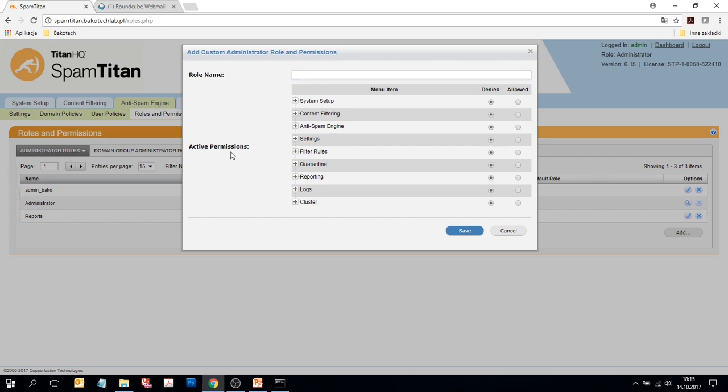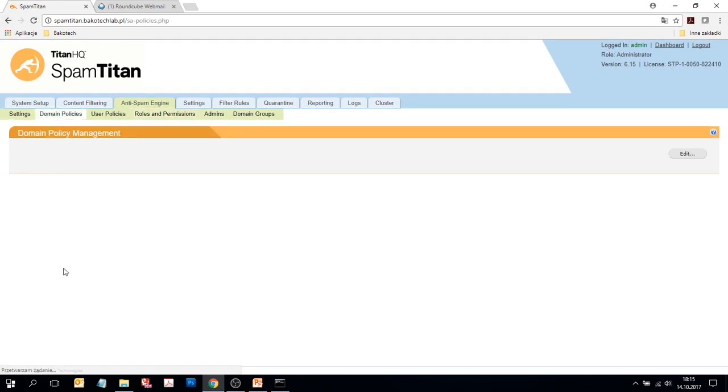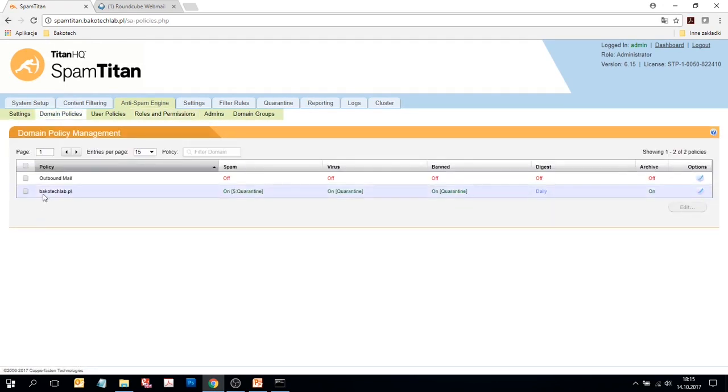What is very useful, SpamTitan allows you to define filtering policies by domain as well as individually for each user. When you add a domain in the System Setup Mail Relay Domains tab, a default policy is created. We can see such a policy here for our domain bakotechlab.pl.